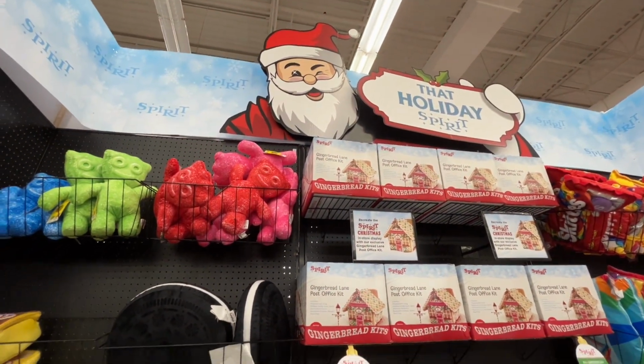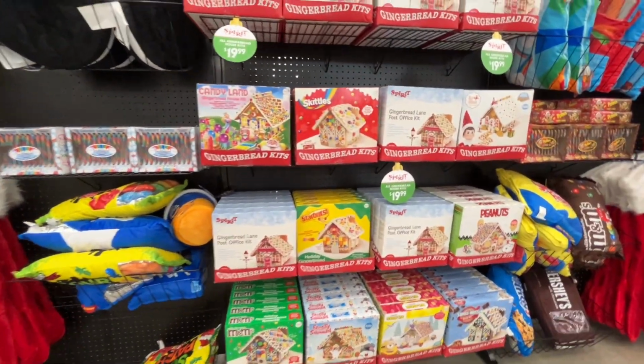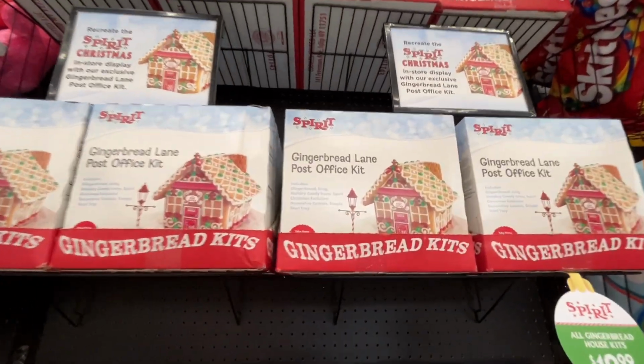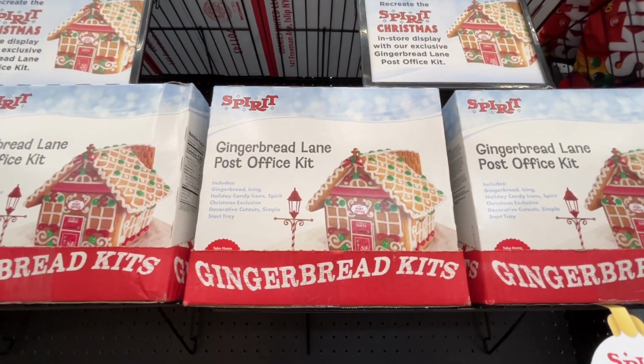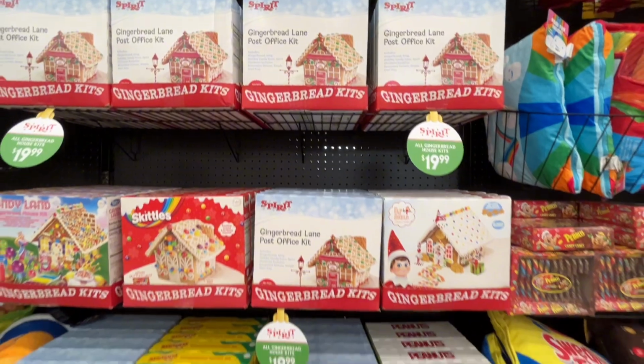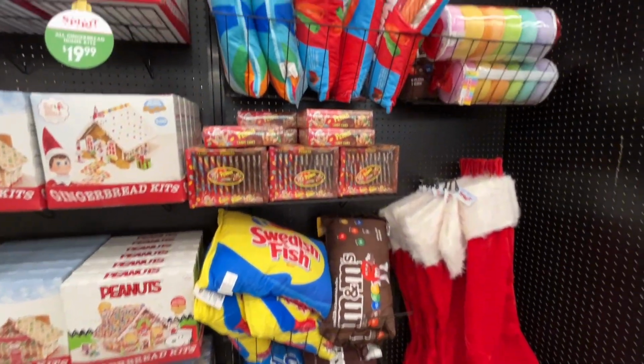And then up there, we have that holiday spirit sign. Then we have some gingerbread houses. And you can make part of the Spirit Christmas ISC. That is where the Swinging Snowman is at. And you can make that, the post office. Really cool. Then we have some more stuff over here.